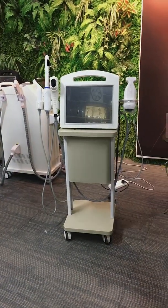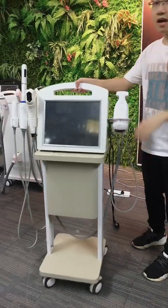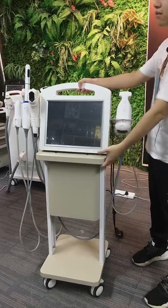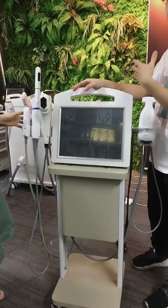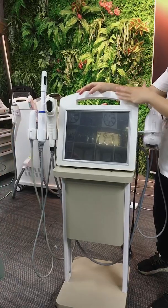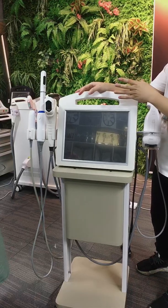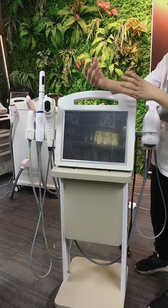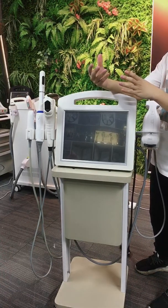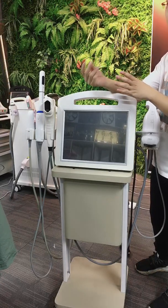Okay. Talking about the HIFU machine just now, Vicky mentioned that we know HIFU is a well-known facelifting treatment, and of course we can get great results with the HIFU machine. But as we know, for the normal one-line HIFU, when we press the button on the handle, it goes with one line.